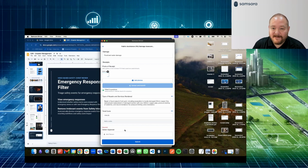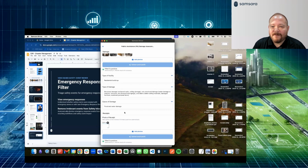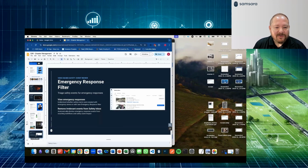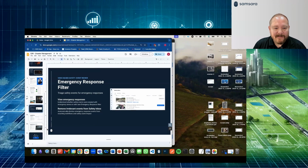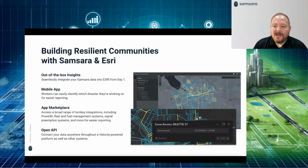And this is extremely flexible. You can ask the AI to pull out certain things and fill out the form in a specific way. So I wanted to share some of the things we're doing with our forms here and wrap it up by coming back to our slideshow, just demonstrating how these things, when working together, give you the total view that you're looking for: the real-time data out of a system like Samsara, and then plugged into your operational systems that you might be using in something like Esri.